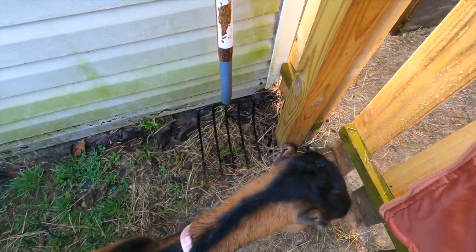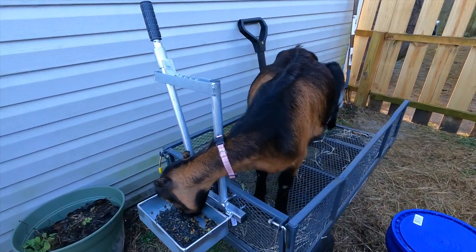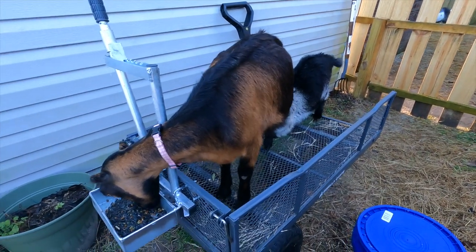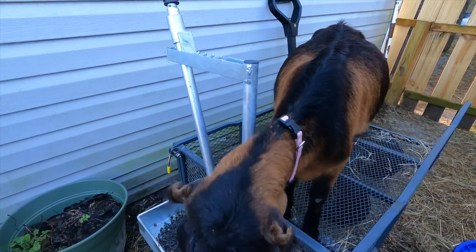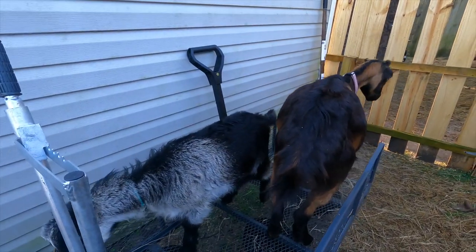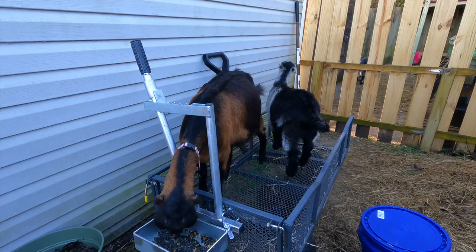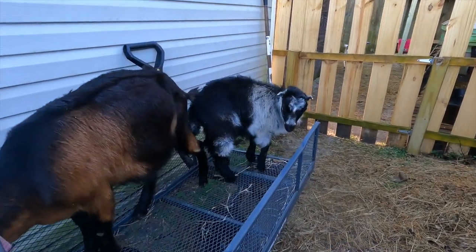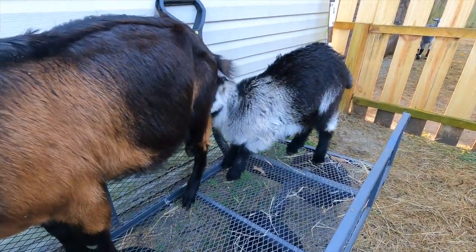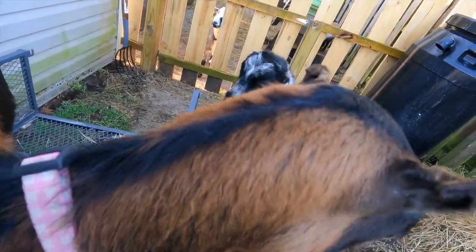See, baby. Go on, mama. Okay, so she had run out of grain and started getting a little bit freaked out and flighty. So I decided to let baby in for just a few minutes. We're in no hurry to get a ton of milk from her, so we'll do it as comfortably as possible. What's the matter, baby? I figured that might happen, huh?